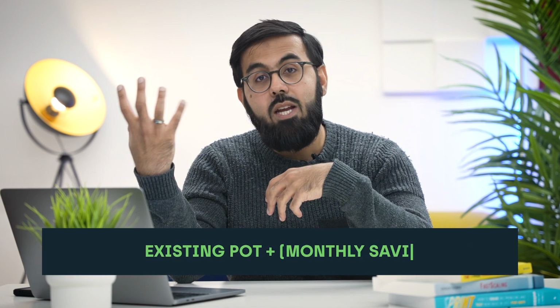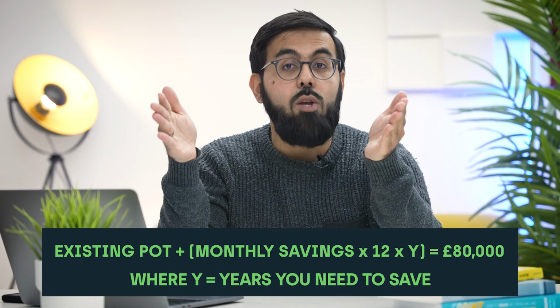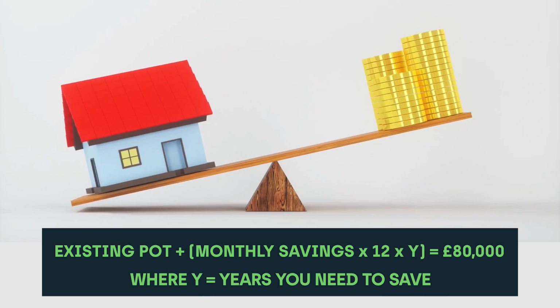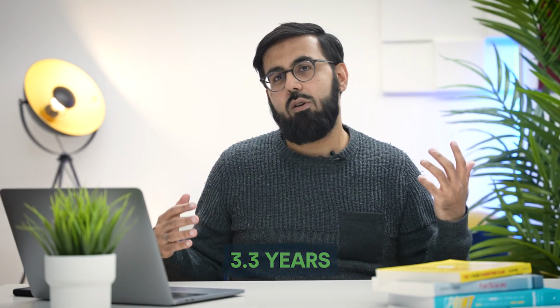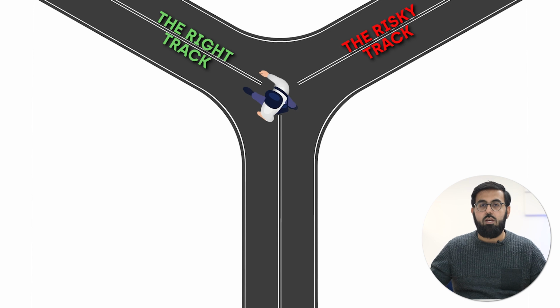This calculation is absolutely vital because it tells you the time frame you are working with. This is how you work that out. You take your existing pot and then you add your monthly savings every single year, and then you work out how long you will need to save that for to get to your deposit amount. For us, this equation gave us roughly 3.3 years. Now that's a reasonable time frame, and it gives us the hope that we're on the right track and we don't need to take crazy risks.